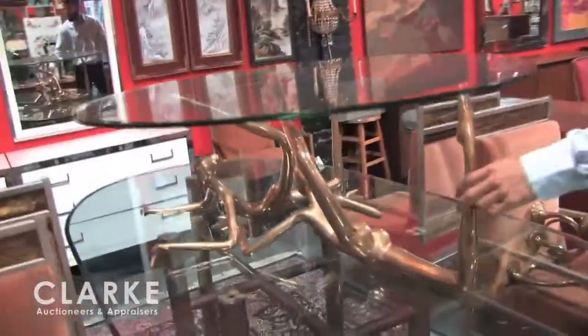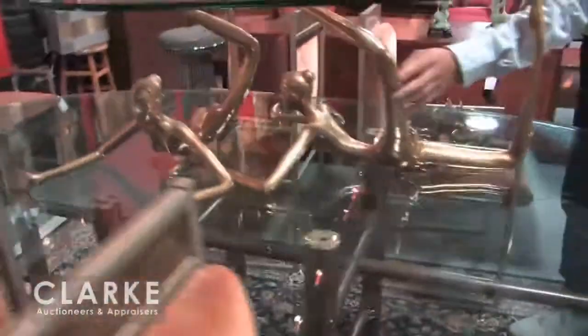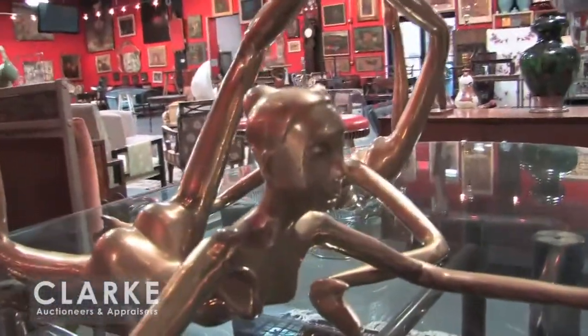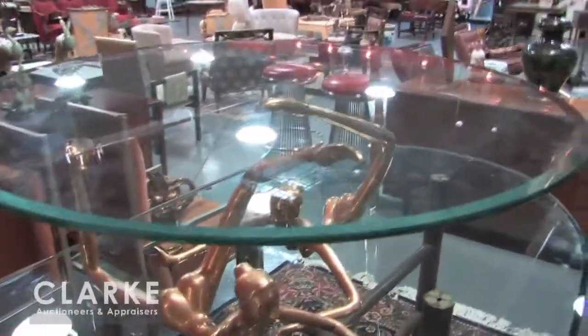One of my favorites in the sale is a ballerina form base coffee table. These are actually two separate, matching bases. You can put them in really any configuration you want under a circular glass. Very unique piece, very artistic and modern as well.